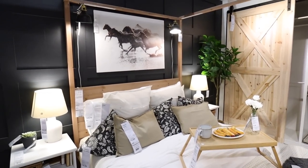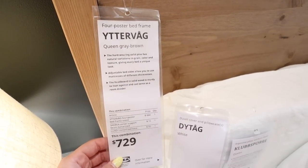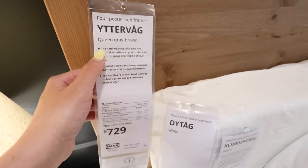This is such a nice bed. For those wondering, this is the four-poster bed frame. It's $729, and it seems like it might come in a couple different colors. They have changed around a lot of stuff since the last time I was here. I keep almost walking into things. Everything is new, so all new room setups, all new furniture, lower prices on their old furniture. So it's a really good time to shop at IKEA.